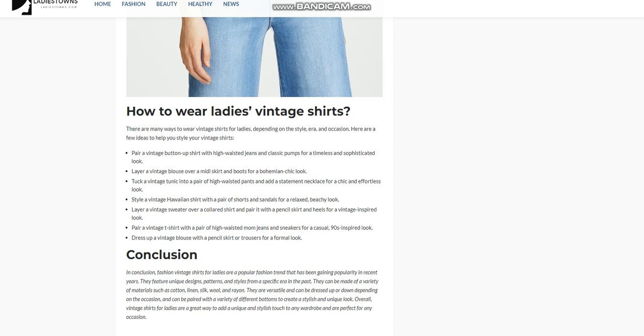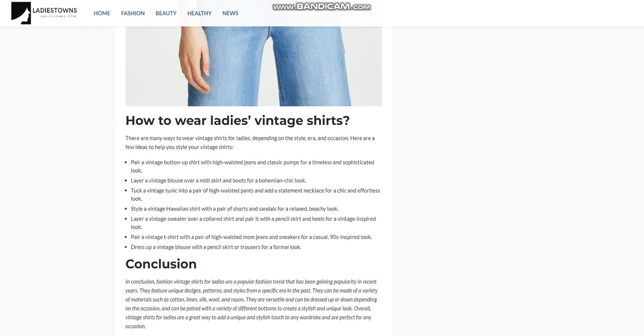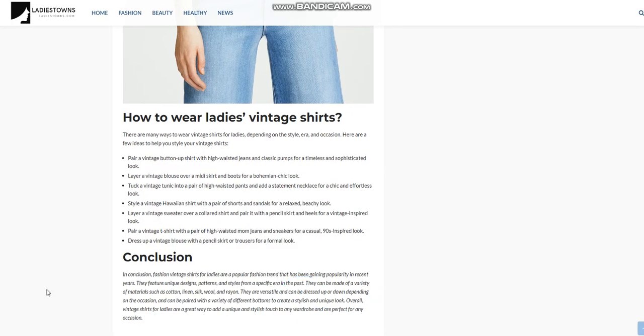Conclusion. In conclusion, fashion vintage shirts for ladies are a popular fashion trend that has been gaining popularity in recent years. They feature unique designs, patterns, and styles from a specific era in the past. They can be made of a variety of materials such as cotton, linen, silk, wool, and rayon. They are versatile and can be dressed up or down depending on the occasion, and can be paired with a variety of different bottoms to create a stylish and unique look. Overall, vintage shirts for ladies are a great way to add a unique and stylish touch to any wardrobe and are perfect for any occasion.